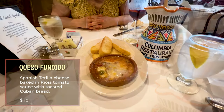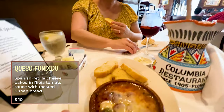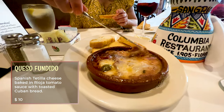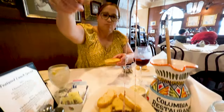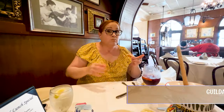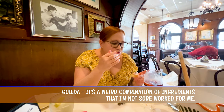Here's our queso fundido. And it looks really good. So we're gonna try it. Wow, this is really rich. Oh my lord. Oh my god. Mmm. Cheesy, definitely cheesy. Really good.